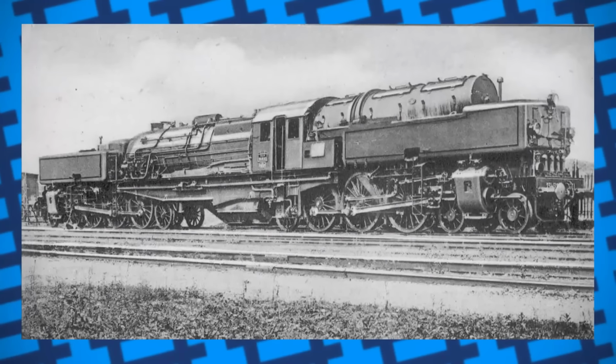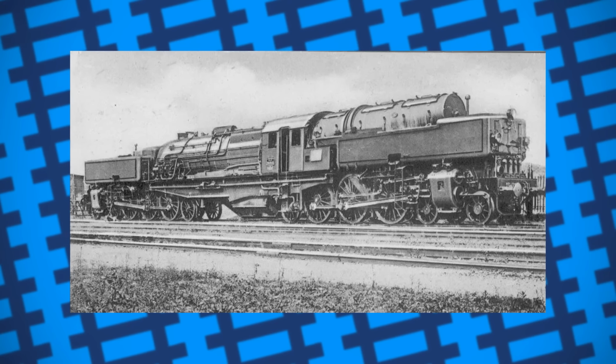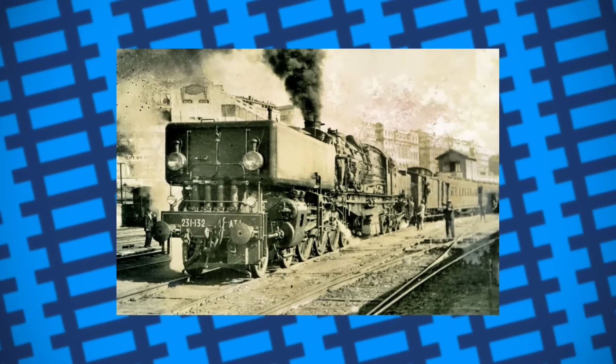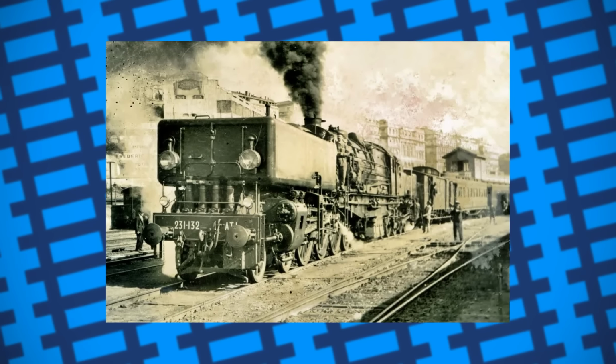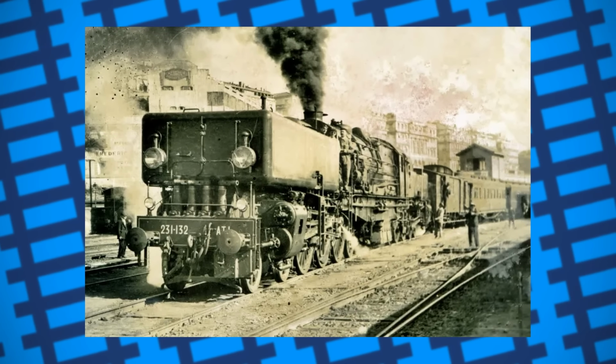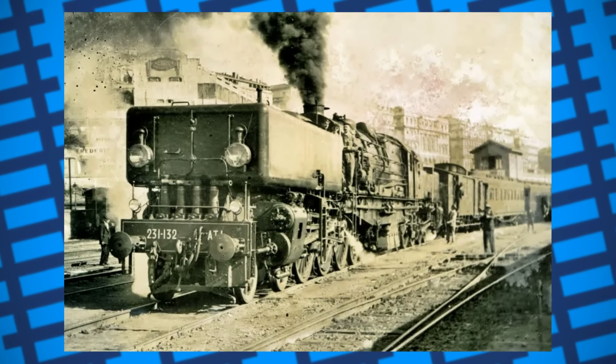In Algeria, it was put to the test on the lines between Algiers and Oran, where it really got its chance to shine. Where before, two engines would struggle to haul an express through the mountains, only one Garrett was needed, and despite the Garrett's reputation as heavy freight engines, it still managed to maintain express speeds.